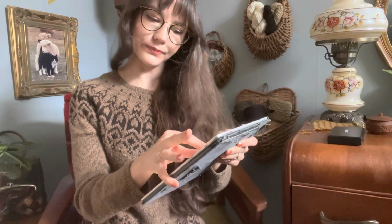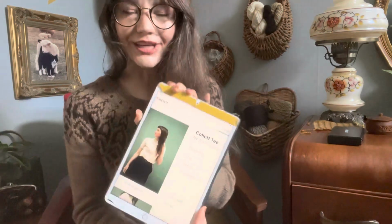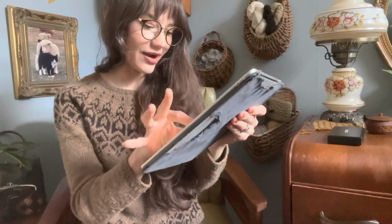I'm gonna leave you with one last pattern in my favorites. I actually have this in my queue right now. It's the Colette Tee by Witra Design. Not sure if I said that correctly, so it is there on the screen for you to read. And I just love this mock neck t-shirt. It uses a DK weight yarn.